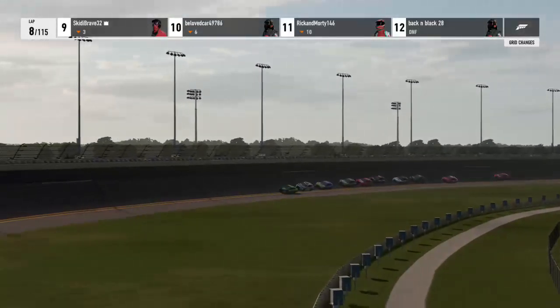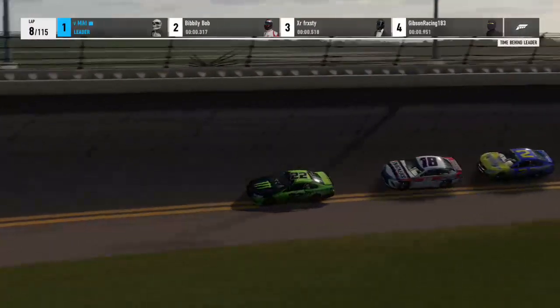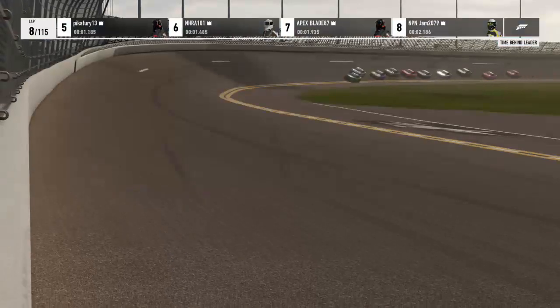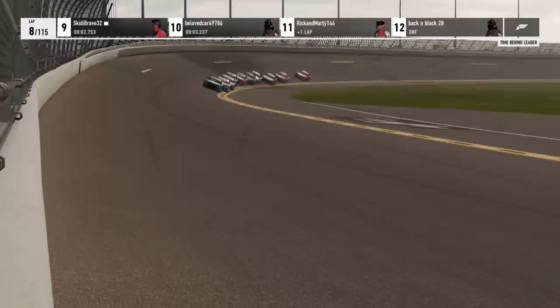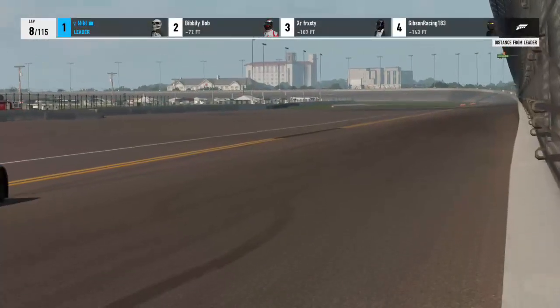Well, under our second caution of the day, one thing we know for sure, Back in Black will not be winning this race. We'll see later on if we can get a chance to talk to him. We'll give him a chance to cool down, because if I was in the driver's seat and that happened, I would not be happy about an early exit, especially when I'm fighting for a championship.